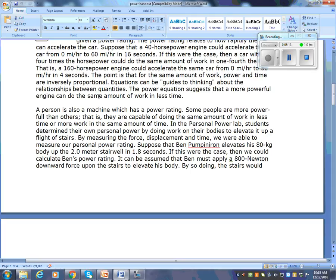1 metric horsepower is needed to lift 75 kilograms, the average body weight of a person, by 1 meter in 1 second. Right. But why was it called a horsepower originally? Because that's what a horse could do. Yeah, that's what a horse could do. Okay, so back to our personal power rating lab.